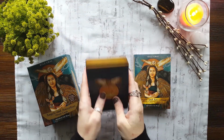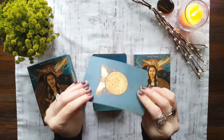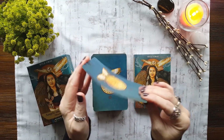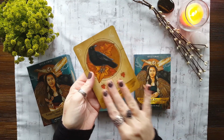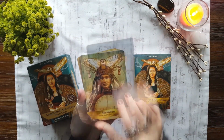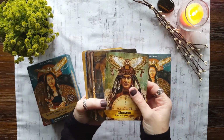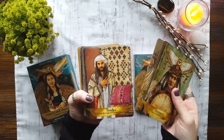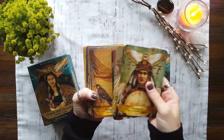size for an oracle. The cardstock, in my opinion, is pretty much perfect. It's a good weight, not too thin, but not too thick either. And it has this wonderful matte finish that feels like silk in your hand. So the color printing is high quality, and you can see it is deep and rich and accentuated by that wonderful finish. The images are borderless, which I quite prefer, and fill out the card beautifully.